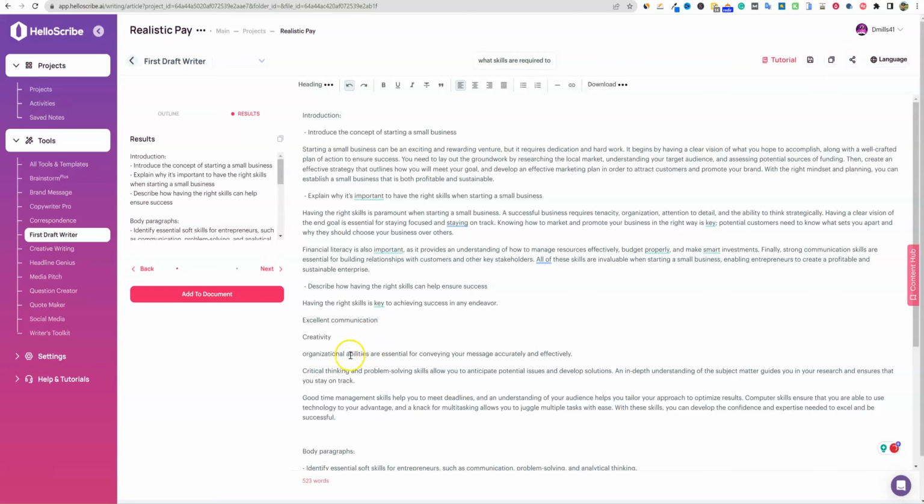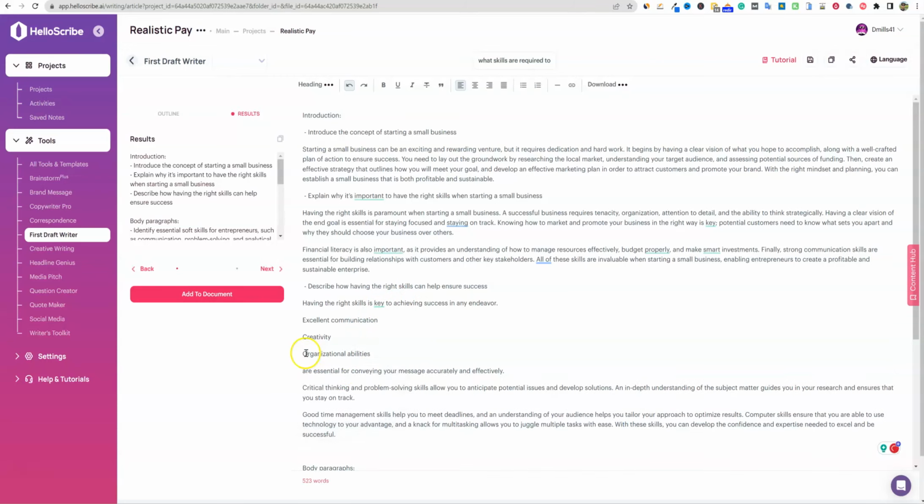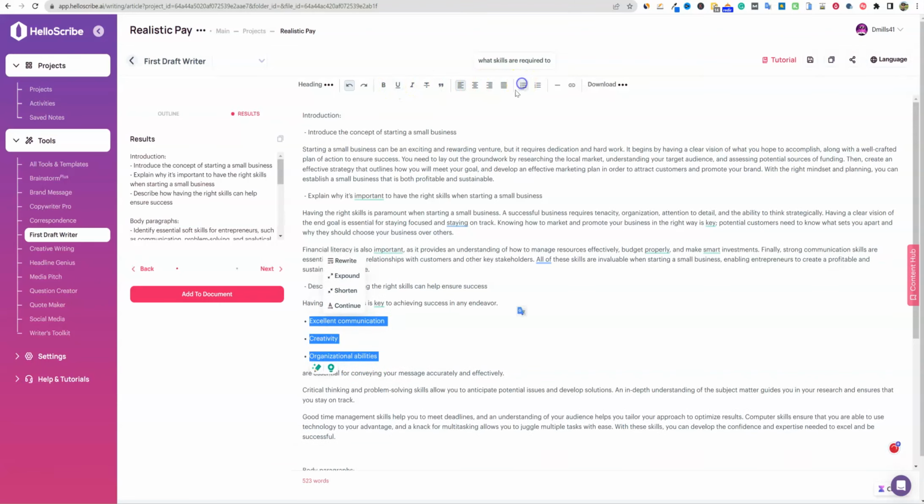And then what we could do, organization abilities, having the right skills is key. Organizational abilities. So I'm going to go ahead and do that right there as well. And then we could highlight these three right here, and we could make them a bulleted list like that. You could also come in here and have it continue or expand right there.